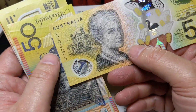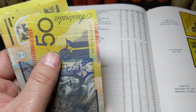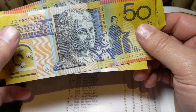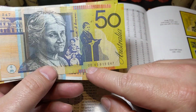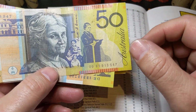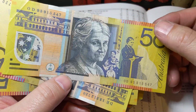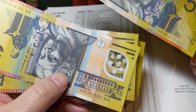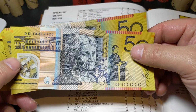But that's a DC18, so that's nothing special. This is, if this was a VG95, it would be worth something. It would be the first of the $50 notes of this kind, but being a general prefix, not really worth anymore.